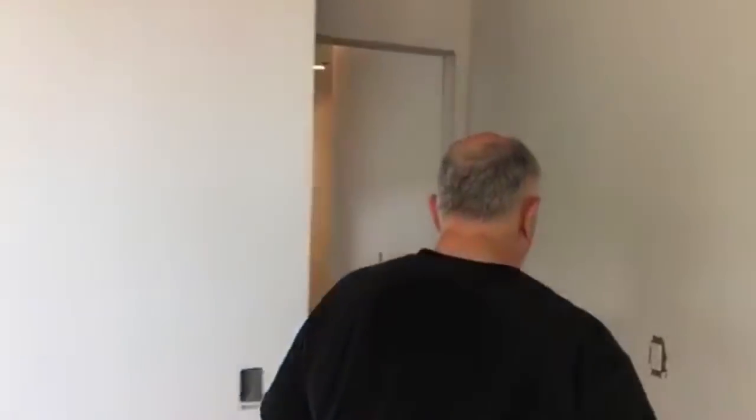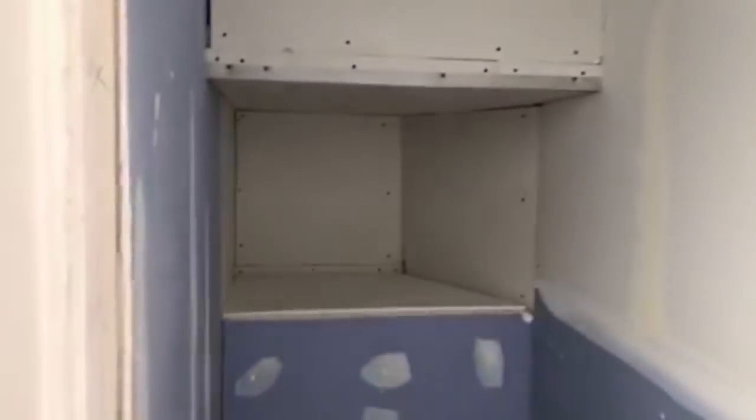So this is the bedroom, and no light. Closet still needs to be finished. Bathroom, wall hung toilet, single vanity.